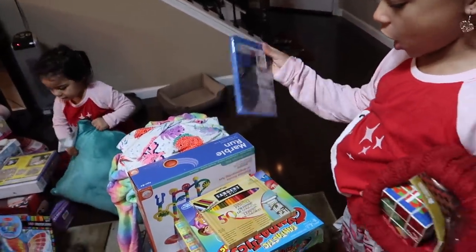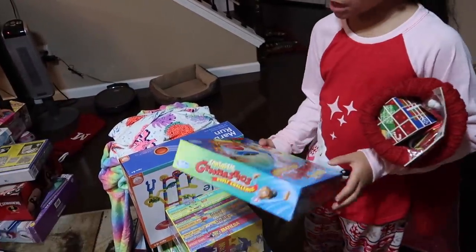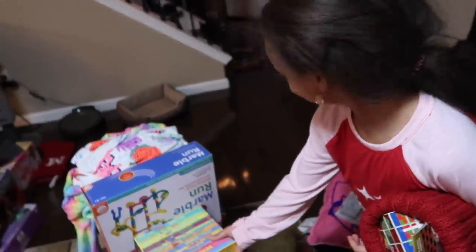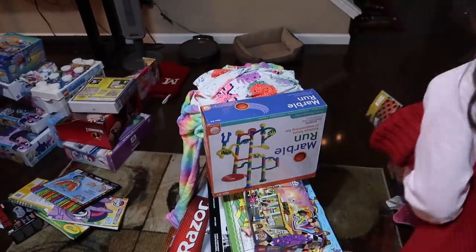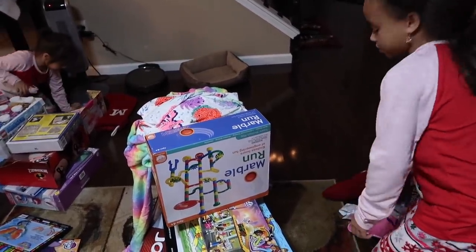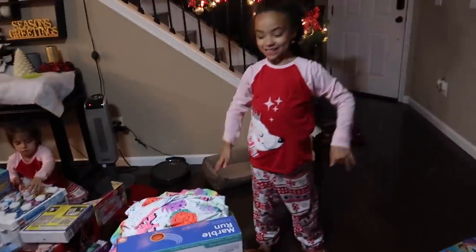Autumn, leave Sissy sister alone, please. Movies, colored pencils, a gymnastic game, it's a game. Then I have some books, a lot of books. Then I have my Legos, my stocking, which has a Rubik's Cube in it, and lots of other stuff. Some Legos. It's a game called Marvel Run that I always wanted.